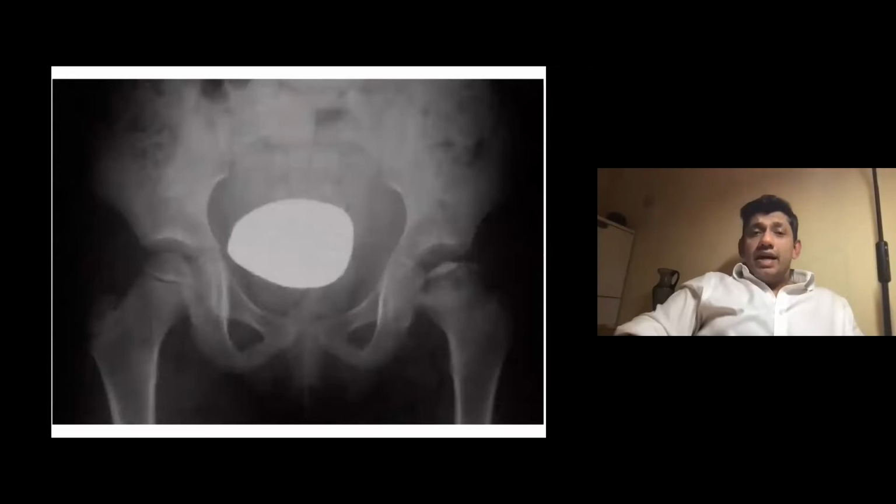Perthes disease lasts about 3 years. You've got the various stages. You've got the initial stage where you've got sclerosis, then fragmentation, then healing, and then the remodeling phase. Altogether, that will take about 3 years. The pain and stiffness normally lasts for about 1.5 years, and it's very variable.